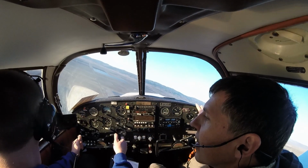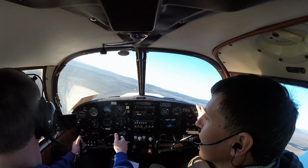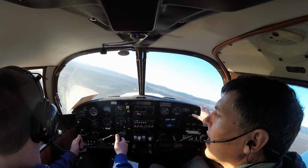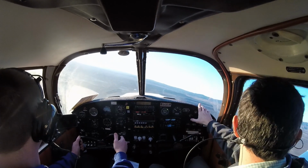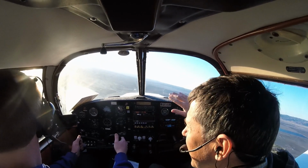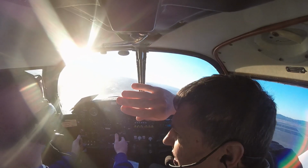That's good spacing there. We're a little overbanked. Just because we are always tight on this upwind, or this southern square. Okay. Yeah, that's looking better. Yeah, it's pretty calm wind. It might be nothing. It's hard when your attitude indicator doesn't necessarily give you the accurate bank angles.